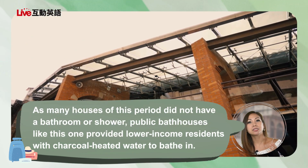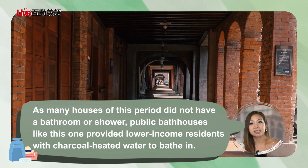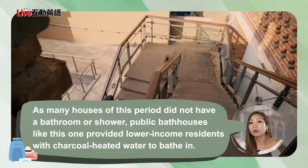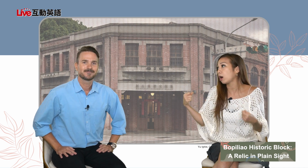Right. Because as many houses of this period did not have a bathroom or shower, public bathhouses like this one provided lower income residents. Lower income residents means people who didn't really make a lot of money, their income is quite low. People who live around this area. So it provided the lower income residents with charcoal heated water to bathe in. So if they don't have a shower or bath at home, at least they can go out and still bathe in warm and hot water, right?